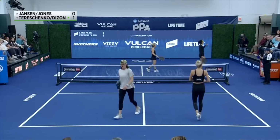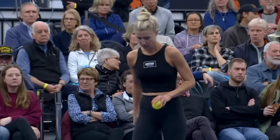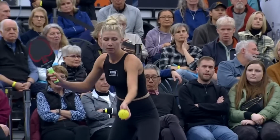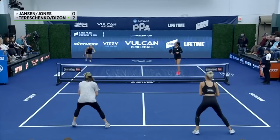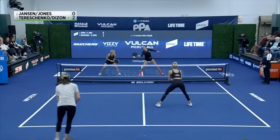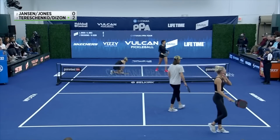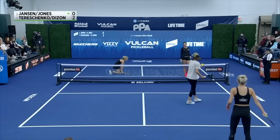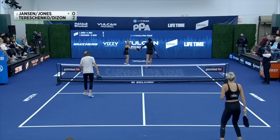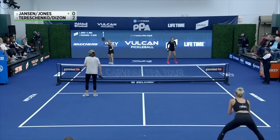Nice move. Yeah, great poach and great recognition of the open space. The natural volley would have been to go up the middle, caught Jansen leaning there, went back 2-0-2. Behind her. Nice job by Tereschenko here early. Side out. Yeah, the backhand drop floated from Tereschenko just a little bit, and Jansen's there to take advantage. 0-2-1.